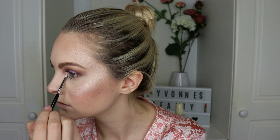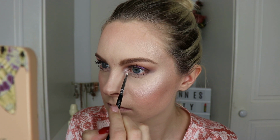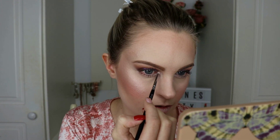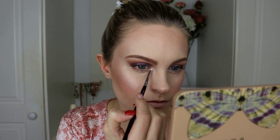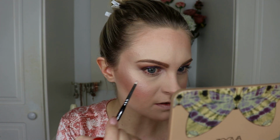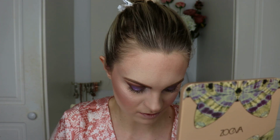I'm gonna try wetting it. MAC Fix Plus. Oh yeah. Oh wow. See the difference? You can use highlighter for this either. I just wanted to test these shades. This one is again gone quite metallic when wet, but it is a nice colour for the inner corner.